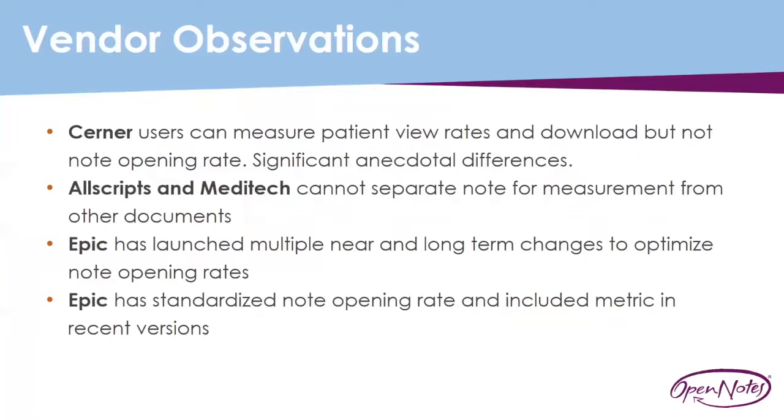In terms of Allscripts and Meditech, notes there are put in a file along with a number of other documents, and so right now they're impossible to measure separately. So we weren't able to get measurements from any Allscripts or Meditech customers.